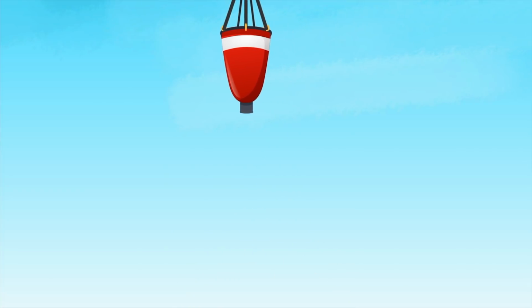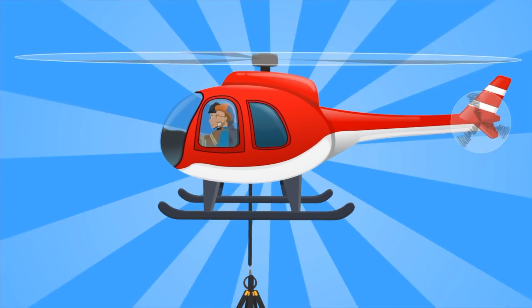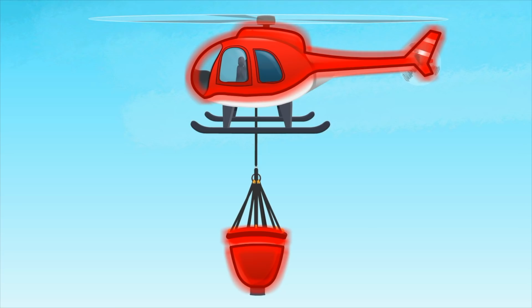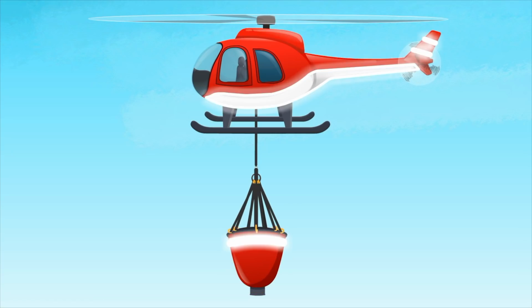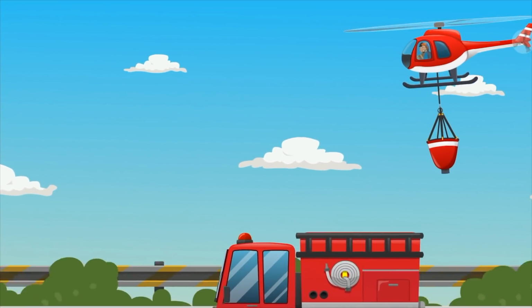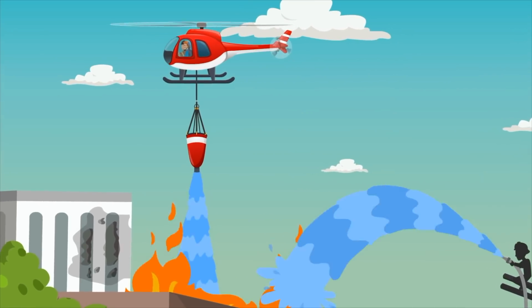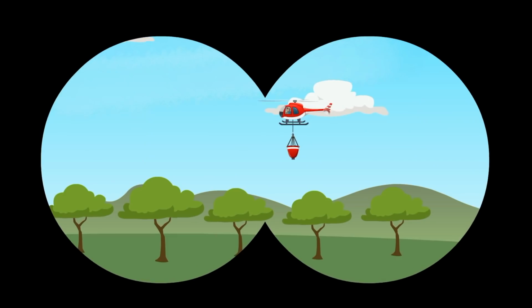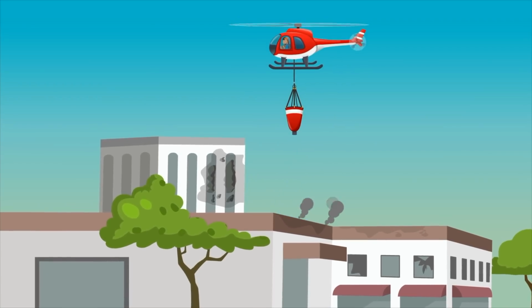Water from the sky. It's a firefighting helicopter, fighting fires from above the ground. A firefighting helicopter, on a mission to put those fires out. The transport machines, red and white, for the firefighting team, flying day and night. It's a firefighting helicopter, fighting fires from above the ground. A firefighting helicopter, on a mission to put those fires out.